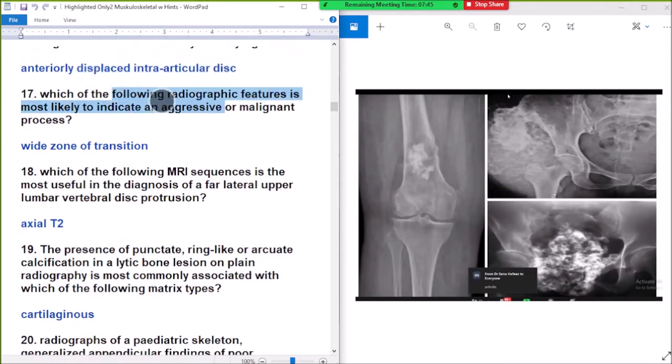Question 17. Which of the following geographic features is most likely to indicate an aggressive or malignant process? A wide zone of transition. The geographic feature most likely to indicate an aggressive or malignant process is a wide zone of transition.